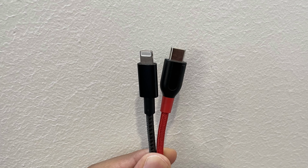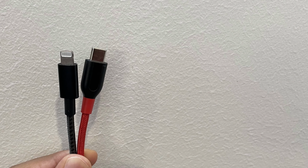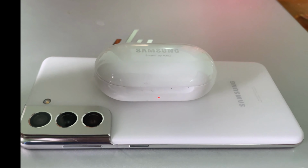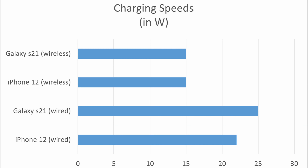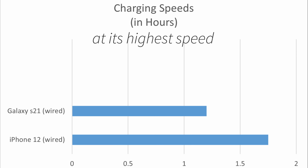The iPhone 12 has a Lightning connector for wired charging, while the S21 has USB-C. This year, both the iPhone 12 and the S21 don't come with a charging adapter because it's going to help save the environment. Right. The S21 has reverse wireless charging. The iPhone 12 doesn't have that option. For charging, the iPhone 12 supports up to 22 watts charging when wired and up to 15 watts wirelessly using MagSafe. The S21, on the other hand, supports a little bit higher 25 watt wired charging. The S21 charged in 1 hour and 12 minutes, while the iPhone 12 charged in 1 hour and 45 minutes.